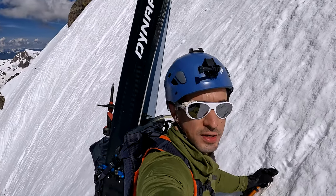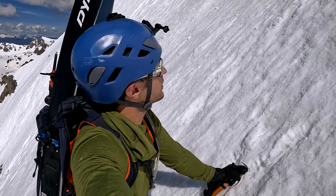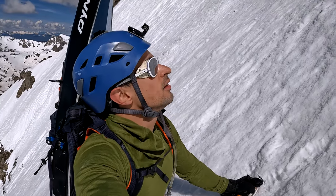So hard to show the slope in a video, especially with these wide-angled lenses. But getting an easy 40 degrees here, right below Princess Leia, and I think I'm gonna just kind of cruise up that way right now. The snow conditions look good. I got my second axe out, and I'm kind of just charging up.